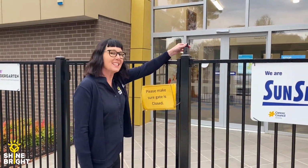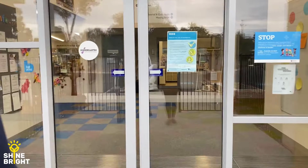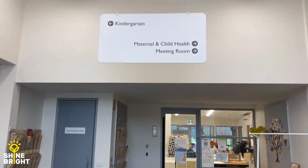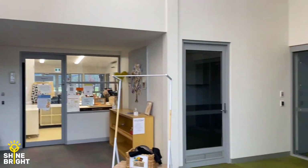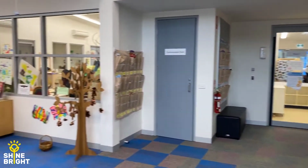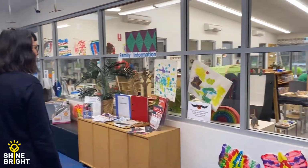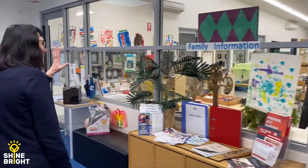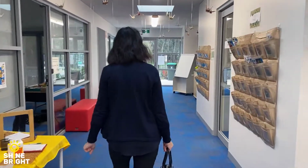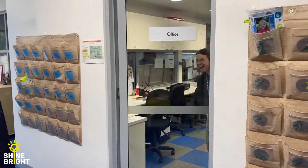Okay, here we go. Let's come on in and see what's going on today. Coming through the front door. We've got maternal child health down this end of the building, and here are the kinder rooms. And the 3-year-olds are right here. And we've got our 4-year-old room here, and Stacey's working in here today. Give them a bit of a wave. Hi. And then we've got our office here with the beautiful Sophie. And here she is.